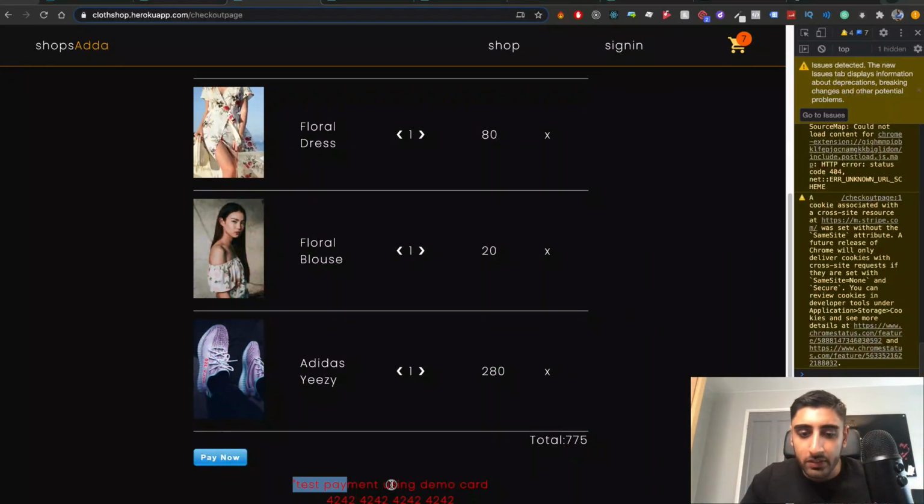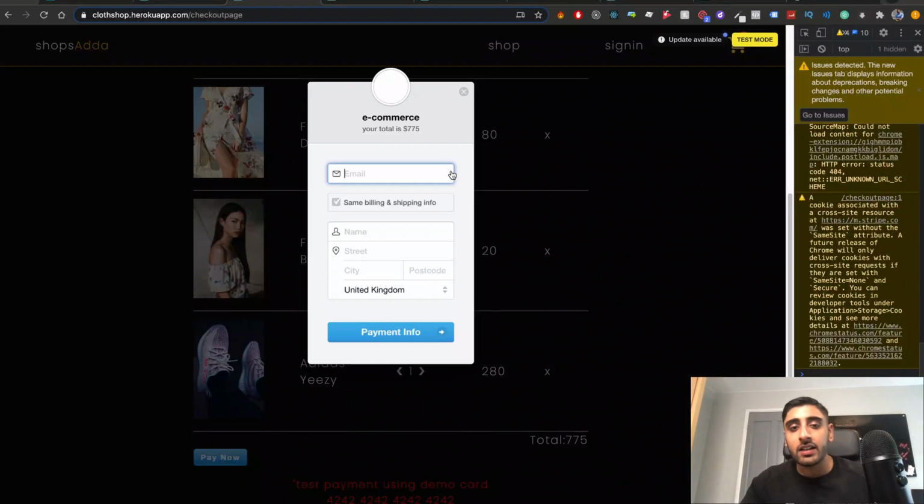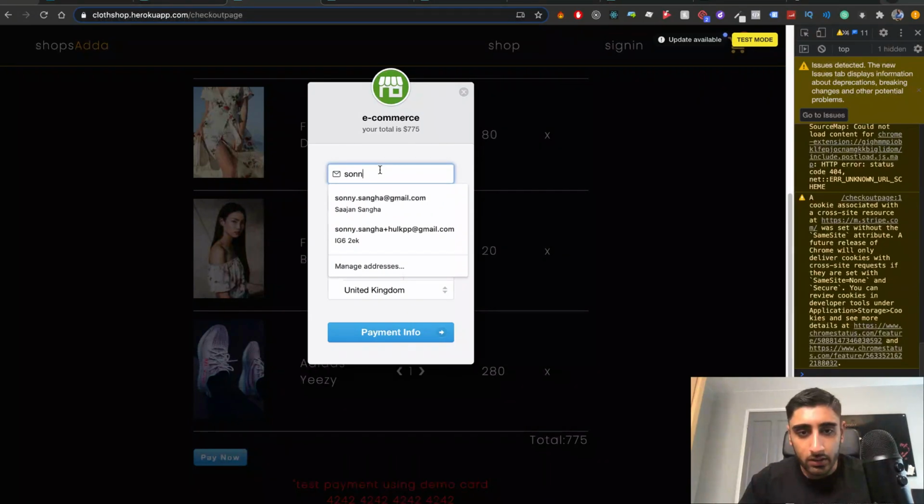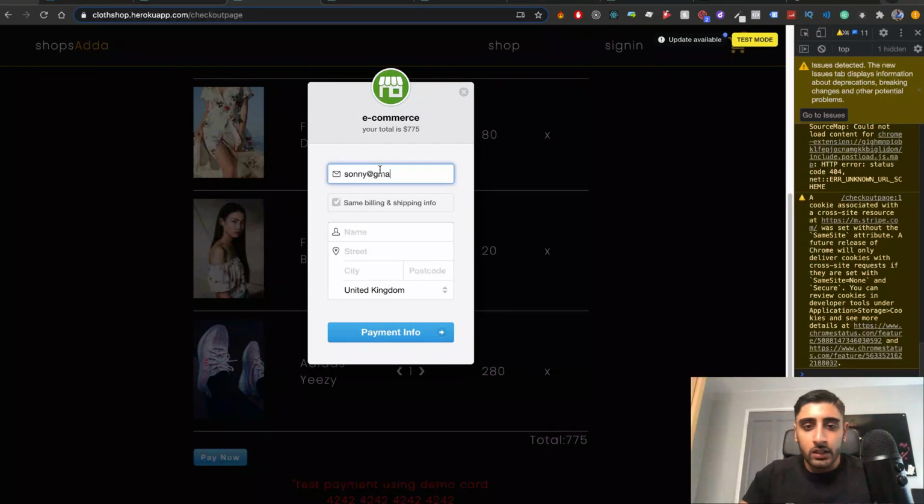Then you've got test payment using demo card. So he's actually gone ahead and integrated Stripe. So let's go ahead and click pay now. I'm just going to go ahead and do Sonny. Let's do Sonny at gmail.com. And here, let's go ahead and do test 1, 2, 3, blah blah blah.